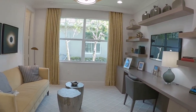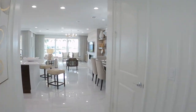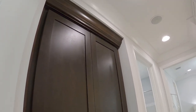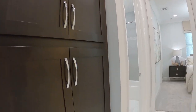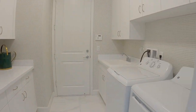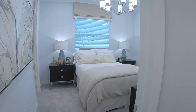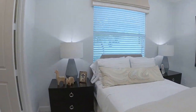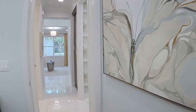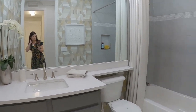This is a den. And I like this storage here. I'm sure that's an upgrade, but it's very pretty. Gives you an idea of what you can do. Laundry room, another bedroom with a walk-in closet. Love it. And here's another bathroom.